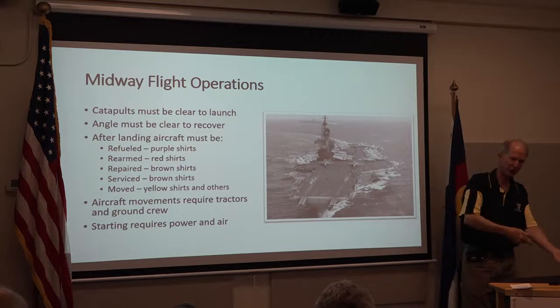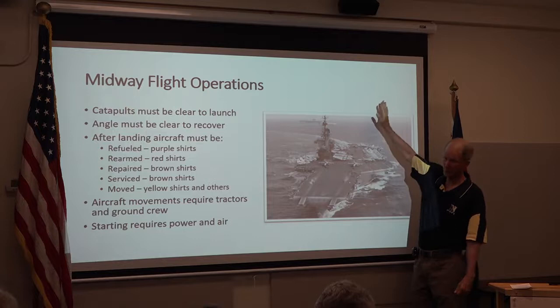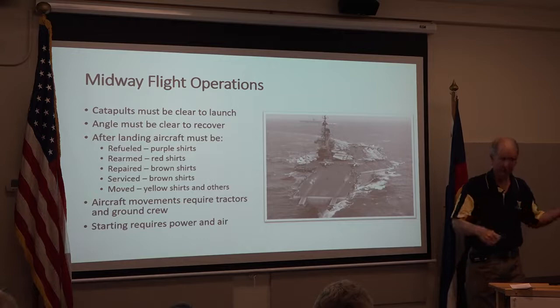They hook you up to the shuttle and they have a hold back. You go to full power on the signal. You can see the jet blast deflector here is up so that your exhaust doesn't blow down the flight deck. And then the catapult officer makes sure everything's good and touches the deck and you shoot off.